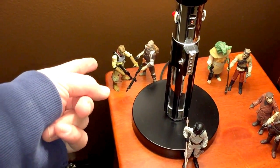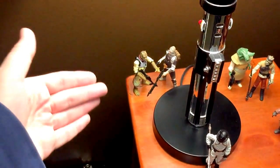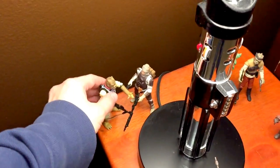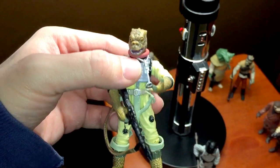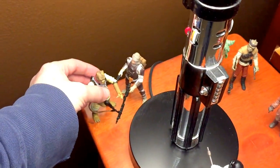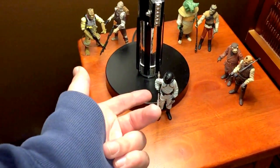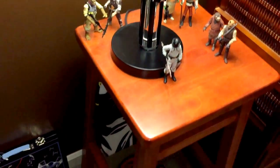Some classic bounty hunters, including an amazing Bossk. Like the sculpt and the points of articulation, the paint. If I was looking for a perfect action figure, like from any series, this Bossk is just a total badass. And I was never a fan of Bossk, but man, everything about that figure is amazing. Sergeant Dwallin, another Jabba Skiff character, but right now they're floating here.